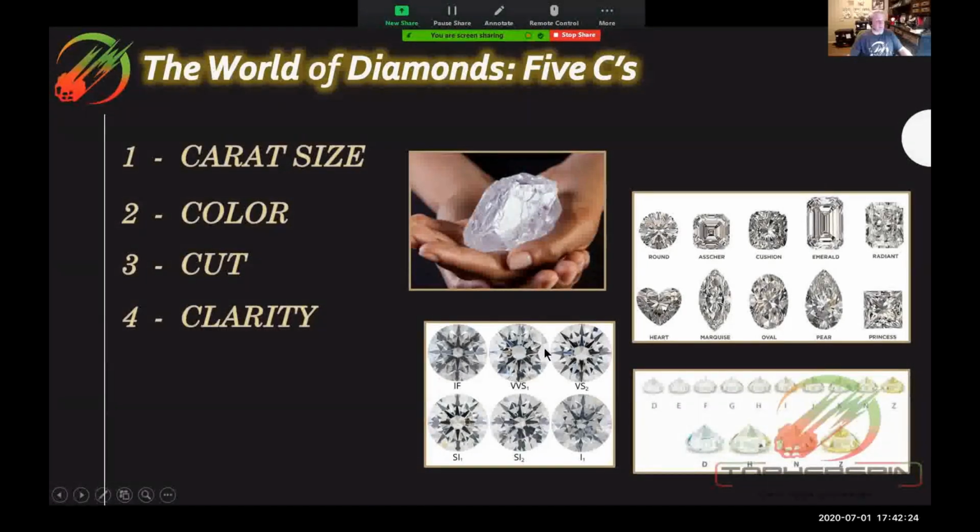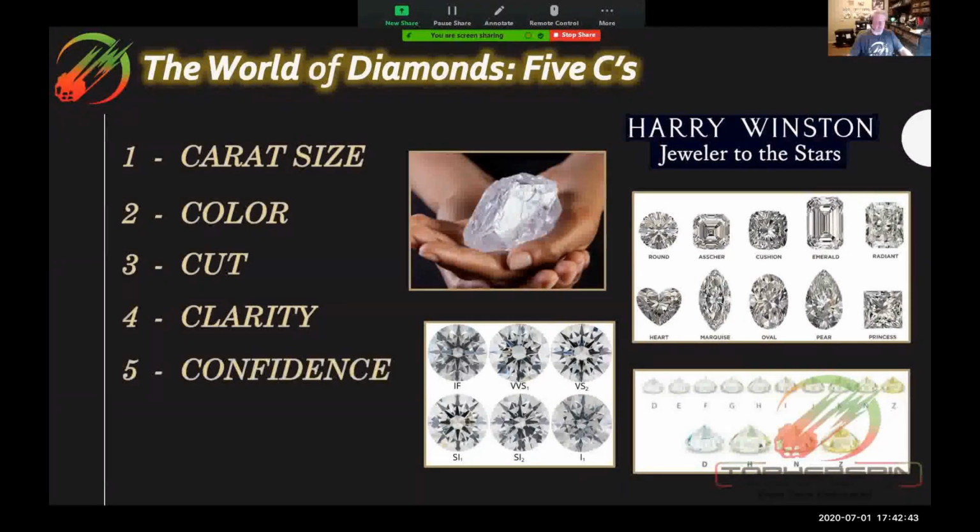Then they have the 4th C, clarity. How clear is the diamond? How many inclusions are in there? They don't like inclusions, but you know us guys, we love the meteorite inclusions. So their 5th C that they added, because it used to be color, carat, cut, clarity, now they have confidence, which I think is really important.